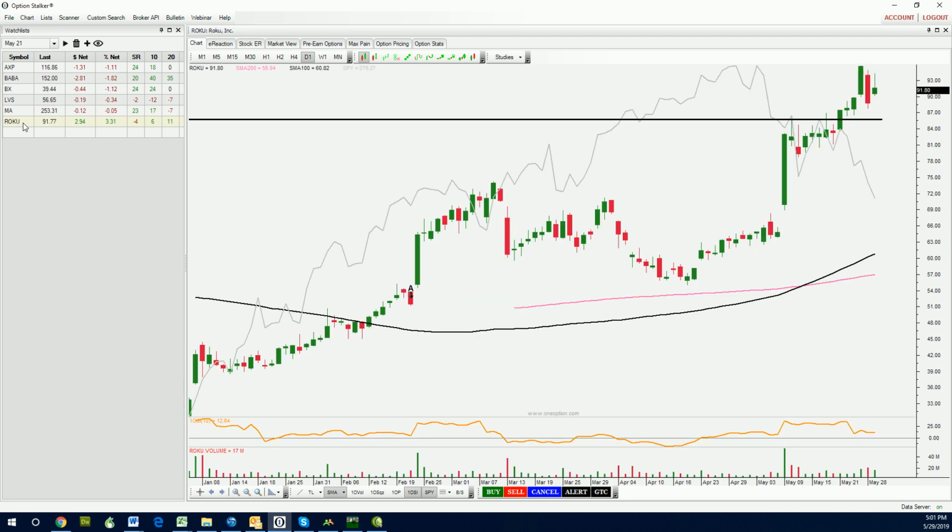Roku was another long of ours. Look at this strength. Look what the market did since the video. Down, huge. Look at the stock. I believe, well, this would have been our first entry point Thursday morning. I think that stock rallied about $9. I love Roku. Look at how well it's held up this week. It wants to move higher.